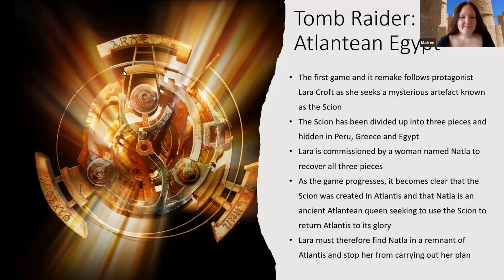And this Scion, and you can see a picture of it here. It's got some sort of mysterious writing on it. It looks very strange, very mechanical. It's quite a mysterious object. The whole premise here is that this object has been divided into 3 pieces, and Lara is seeking the 3 different pieces so they can be reunited and reassembled.